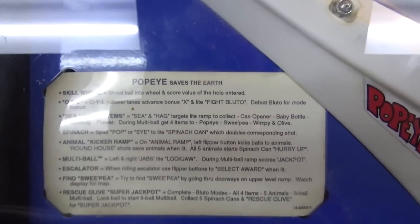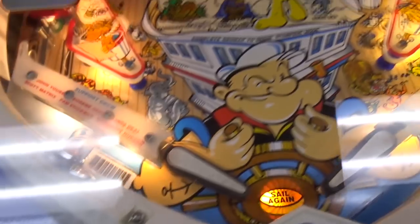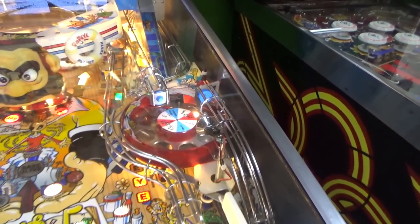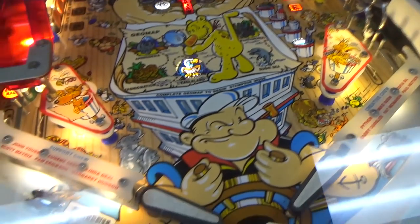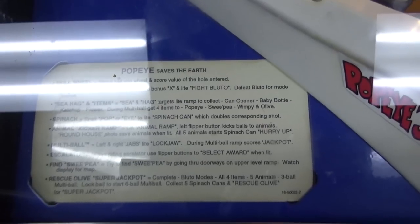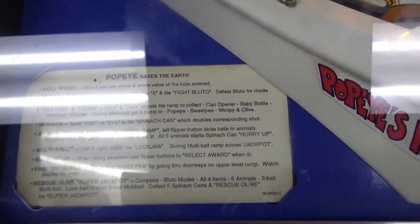Okay, so it says, Popeye Saves the Earth. Skill wheel. Shoot ball into wheel and score value of the hole entered. So that's your launch. But you can also do it from one of the wire forms, somehow you get on that wire form there and it lands in the wheel as well. Oil. OYL rollover lanes, advance bonus X, and light fight Bluto. Defeat Bluto for mode bonus.